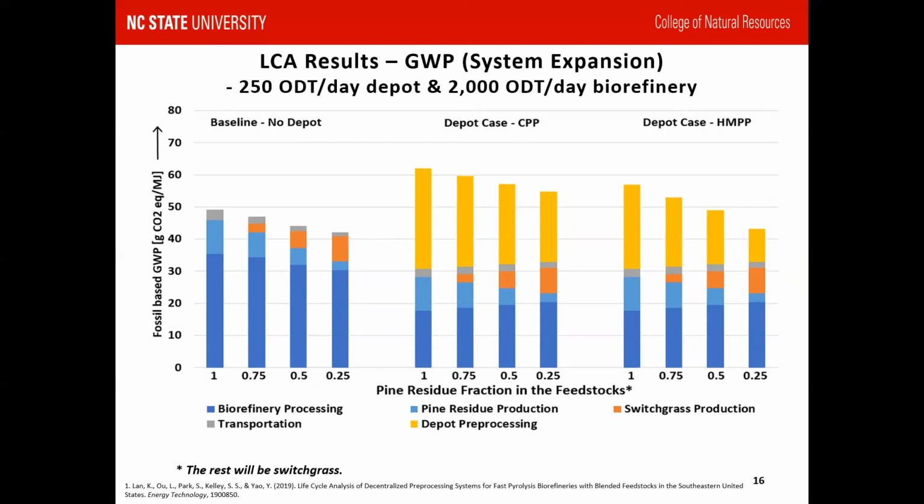If we look at the 25% pine residue fraction, no depot and HMPP depot, as I showed in the dashed line box here, the results are very similar. That means 75% switchgrass blending with an HMPP depot can compete with the baseline case.